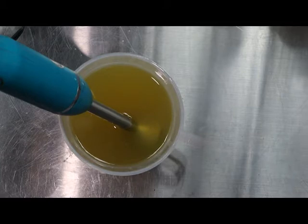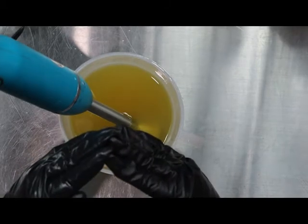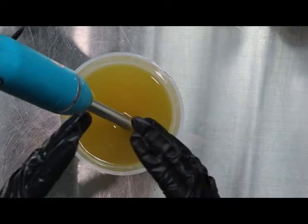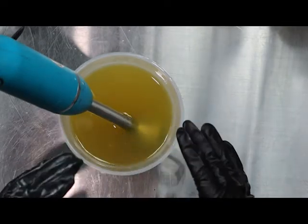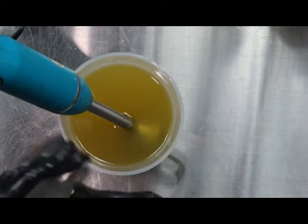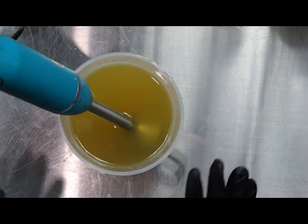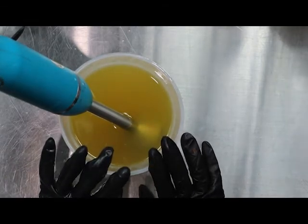So the soap today I'm thinking I'm going to do is going to be a mountain peak. I'm wanting to do a mountain peak on the top and then on the bottom. And then for the top, I'm going to do a three color swirl to try to make it look like a sunset. So that's what I'm going for. I'm hoping it works. We'll see.